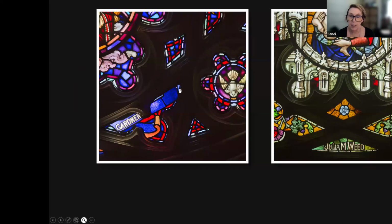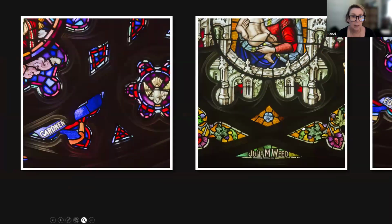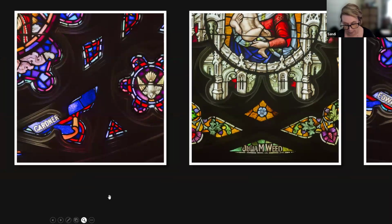As you can see through these windows, some of the names are on them. The Weeds family were donors. They may have lived next door to each other. They served on the vestry together. They served on the altar guild together. They were in business with each other. They socialized with each other, or they married into each other's families. A few generations apart, in the same pew, they prayed the prayer of humble access, and they knelt to each other at the rails.